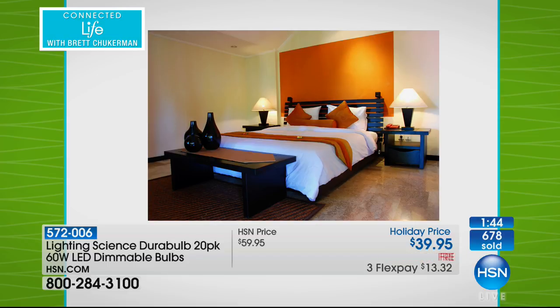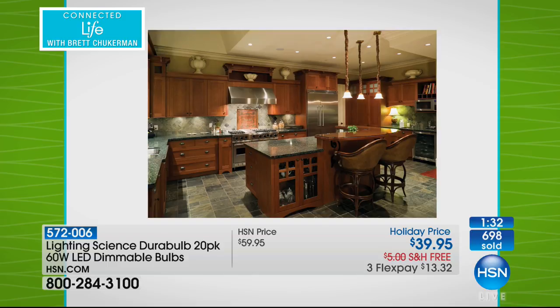That is a very expensive LED technology that is in here. But you're getting these from Lighting Science, a company that's been around for over three decades. They have over 300 patents on LED technology alone. They even developed an LED light bulb for NASA that's actually circling in the space station right now. So you're getting an amazing company with amazing quality.